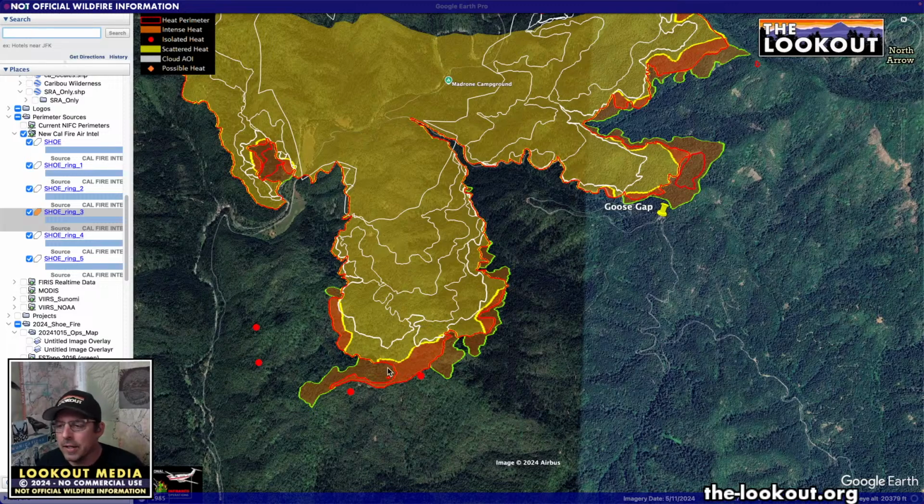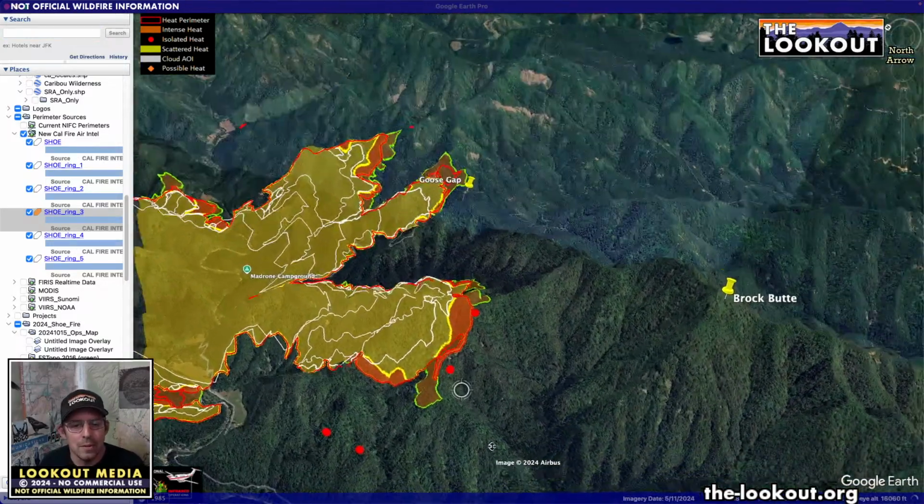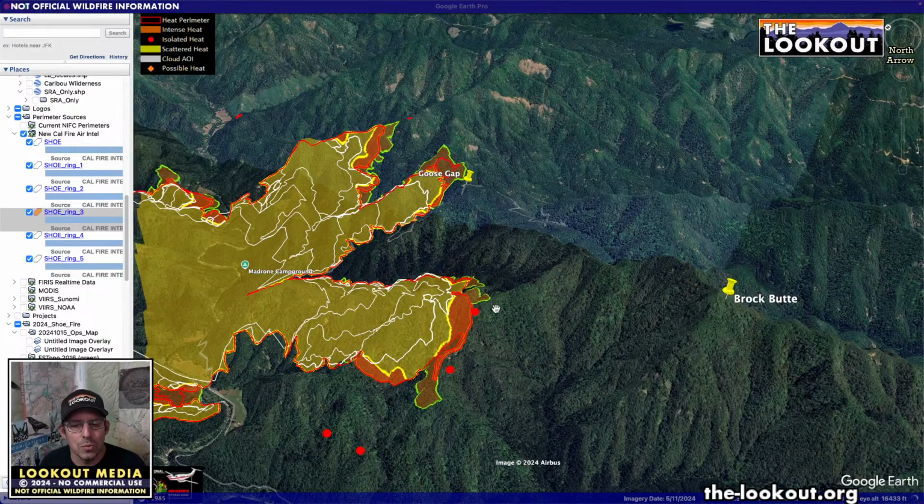So right now there's a bunch of tankers flying on the fire, and it looks like they're hitting this ridge really hard. It looks like they might have had some slop over on this ridge, because they ordered up like 5 large air tankers and a VLAT, a very large air tanker. And it looks like they're hitting that ridge right there. So it looks like what might have happened is they may be having some issues holding this ridge.